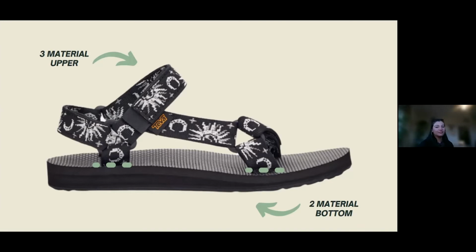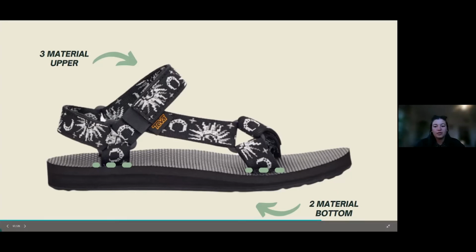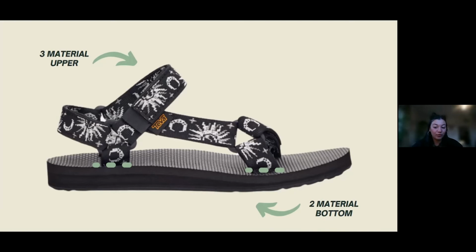So at the recycling facility, we determined that it was possible just to snip off the straps where they connect to the footbed and recycle the 2 parts in 2 separate streams. Because the materials were alike enough between the bottom unit, the rubber and EVA, and then the upper, which was polyester and nylon, they could be recycled together and not contaminate the waste stream too much. So our simple and iconic design is actually what made this program possible.